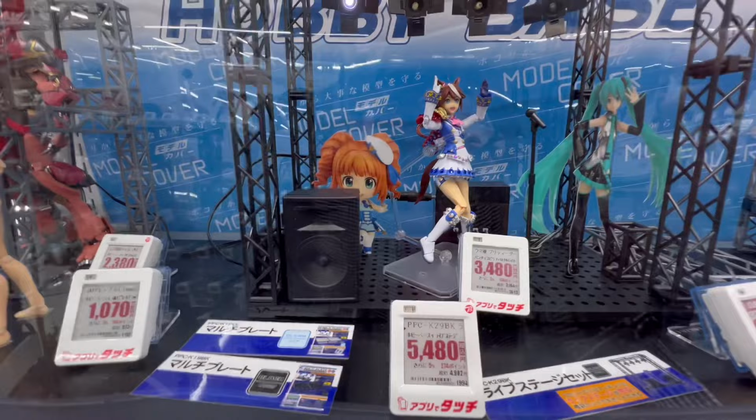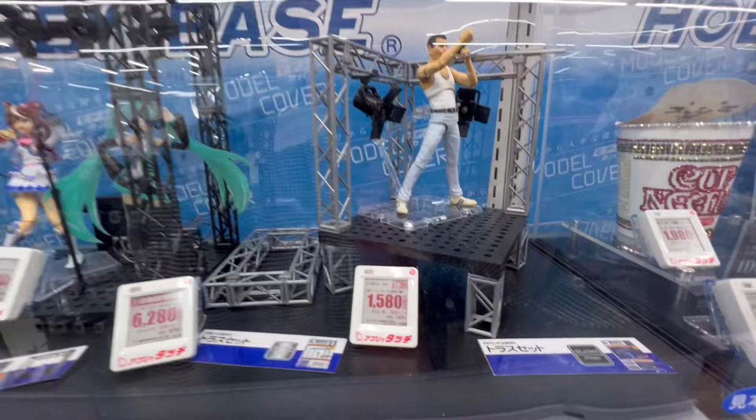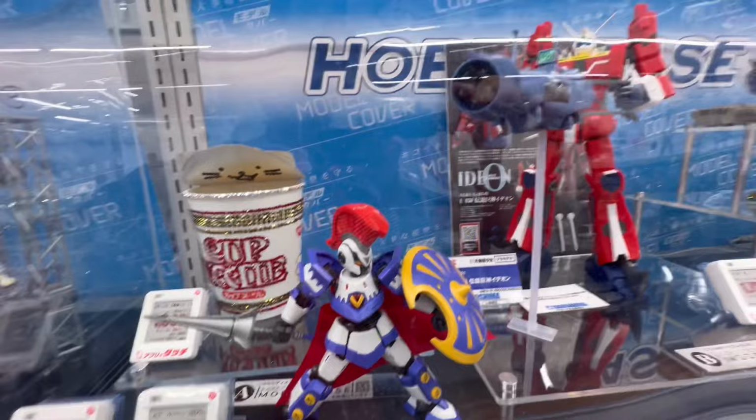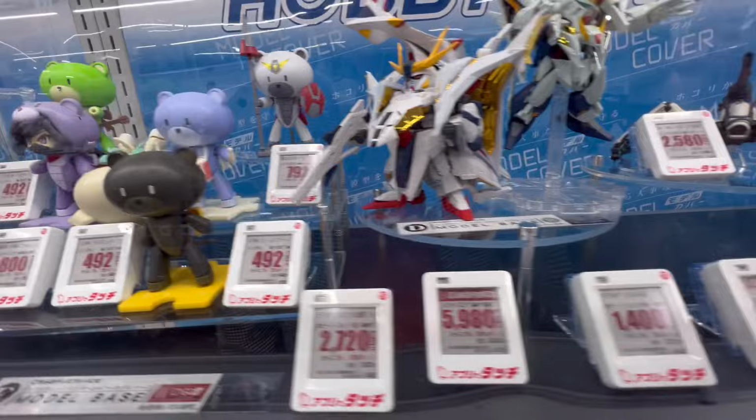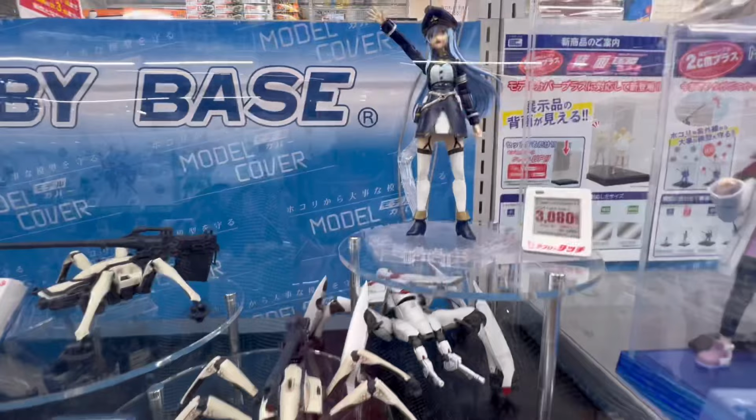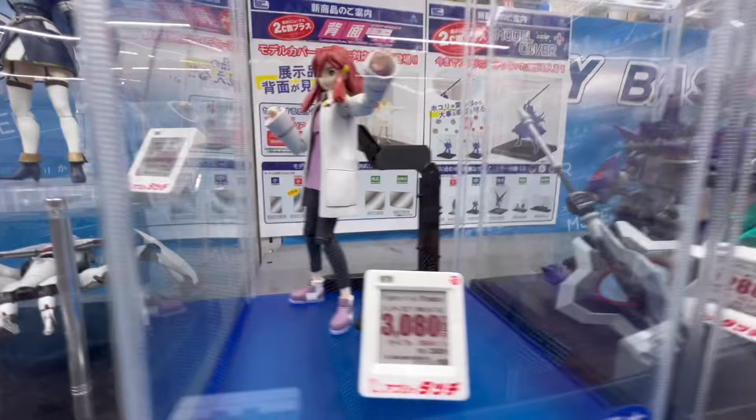Oh, this is unique. It's a whole stage. Bejeweled ramen cup. Oh, doll collections. These are cute. It's hard to stare at them and not want to get into them. Like, collect. Oh, is she from Pokemon? $30.